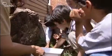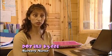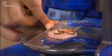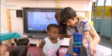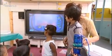The activity that we was doing today allows the children to go outside and explore and find objects that they would like to look closer at under the microscope. Slide underneath. Push it a little bit further. That's okay. What can you see? Wow. Oh, your worm. Okay, you can leave it on there, don't worry. There, can you see? It's your finger and the worm.